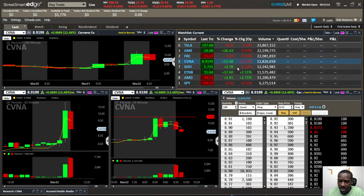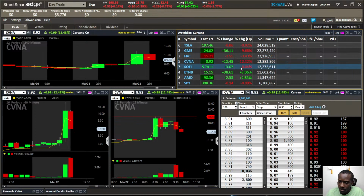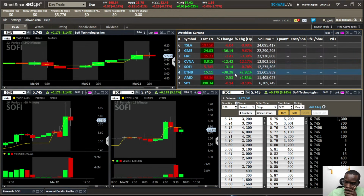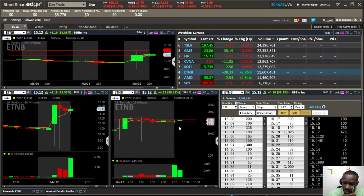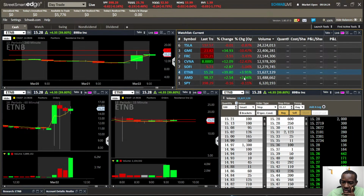Carvana continuing down, has given back 12% of its gains. And even if you were interested in Carvana, it's getting overshadowed. It's getting doubled by Tesla. ETNB just looking like it's going to be a flat cake today. Not able to really hold out of any levels. Not a whole lot of love towards it.